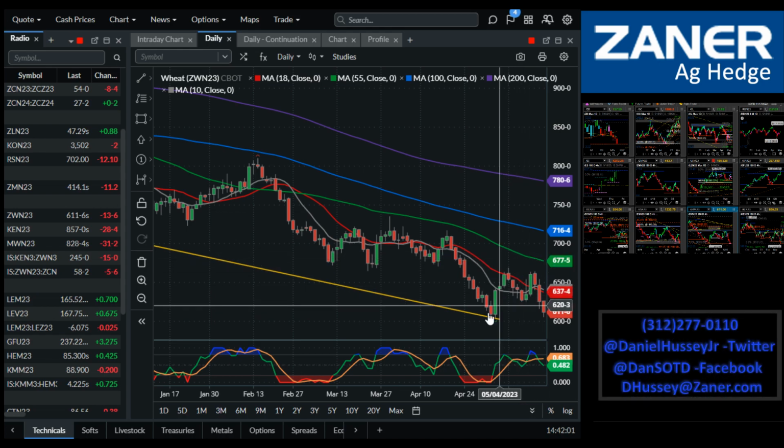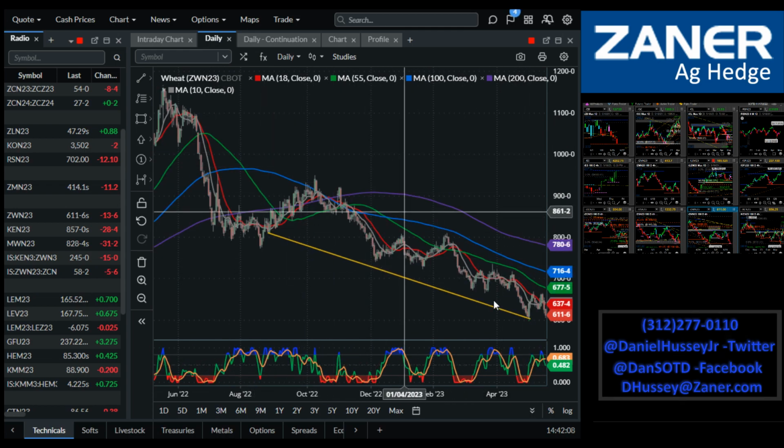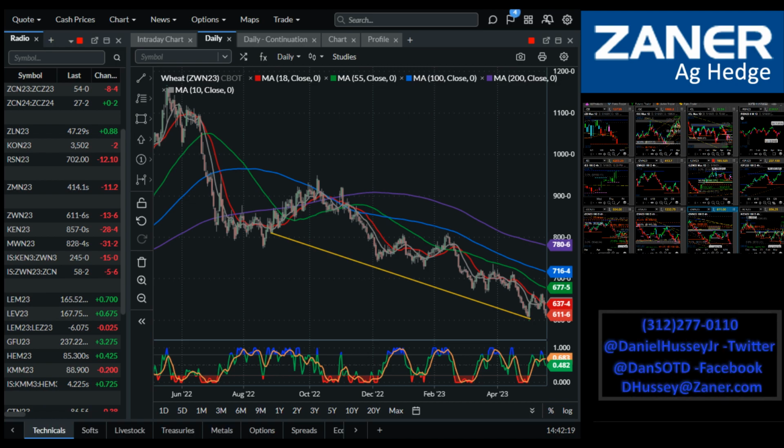Above 670, though, I do think we would start to see some serious short covering. You'd flip many different technicals, and at that point, you really don't have anything but air above until other resistance zones that the market should naturally, through periods of price discovery, go and find.